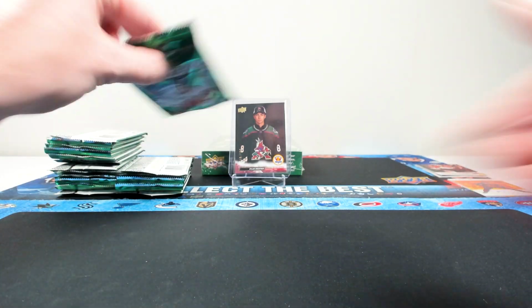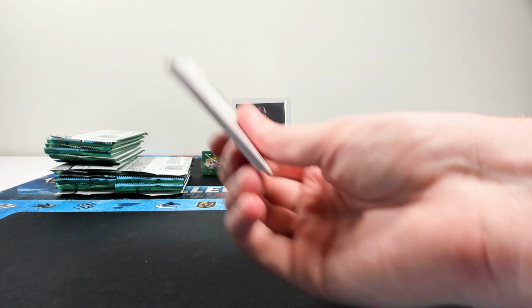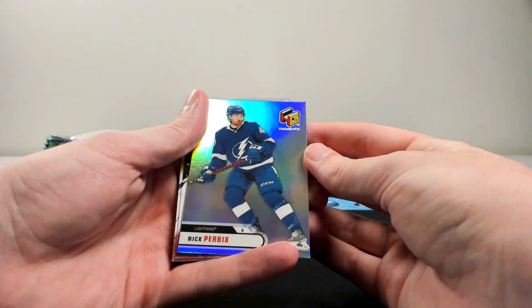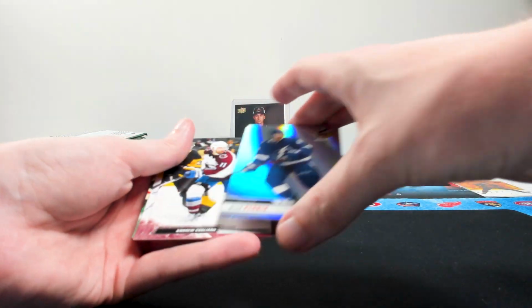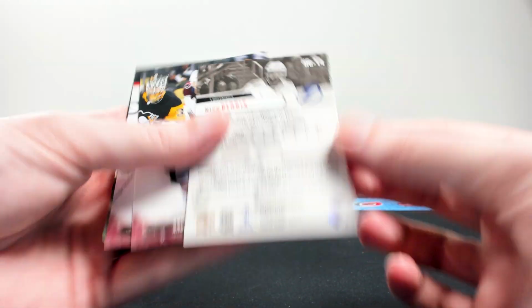All right, we get the gist of the product at this point, so we're going to go through the base a little quicker just to get through the inserts. Yeah, nice little first round exclusives there. What we got here? We have the holographics. These are now 1 per box. Nick Perbix here. Definitely foily. So there's the back of them. Again, pretty standard.